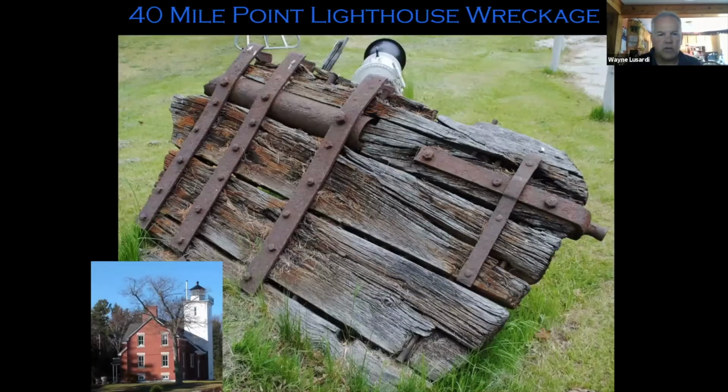And here's another rudder, this one at the 40 Mile Point Lighthouse. And this one, many, many years ago, had a sign on it that said it was from the freighter Joseph Fay that we saw earlier, that big giant chunk of shipwreck at 40 Mile Point on the beach. And clearly this is not the Joseph Fay's rudder for a couple of reasons. One is it's much too small. It's not the right configuration to be that rudder.